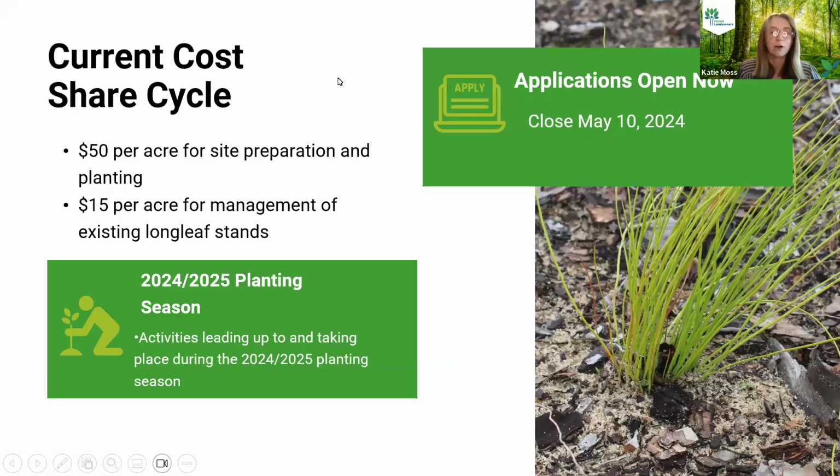So a little bit about our current cost share cycle. Applications are open for our current cost share cycle, and those cost share dollars can cover projects leading up to and taking place during the 2024-2025 planting season this winter. We're providing cost share at $50 per acre to assist with site preparation and planting, and $15 per acre to assist with management of existing longleaf pine stands. We have funding available this cycle to assist private landowners with 2,500 acres of planting and 2,500 acres of management total.